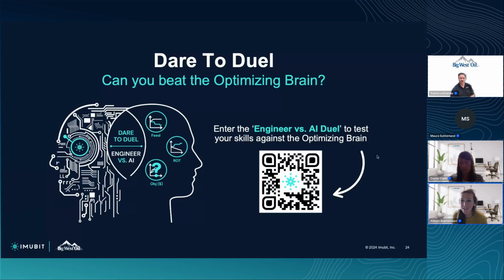Awesome. Thanks, Travis. So one final question for today, and I'm going to direct it at Corey. The question is, has Immubit worked with other petroleum refineries for similar types of optimization? For similar types of optimization that Travis showed today, I'm going to assume that's the question. Yes. Sure.